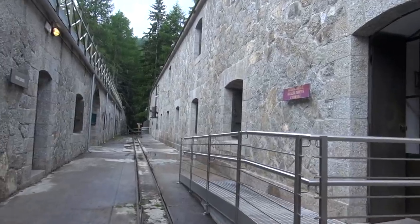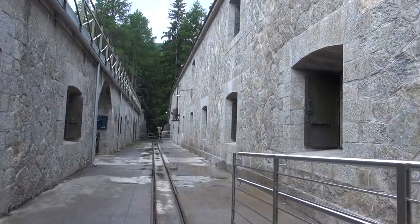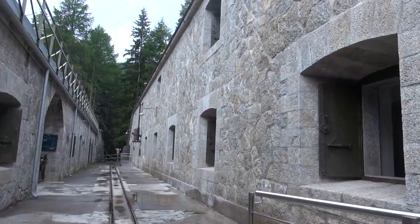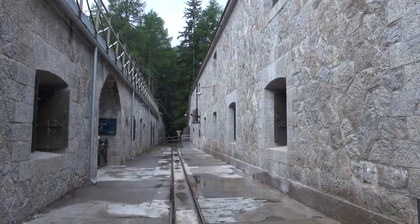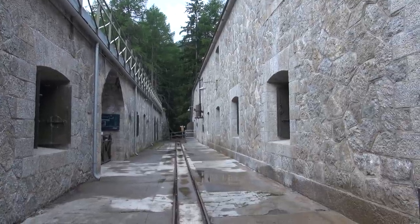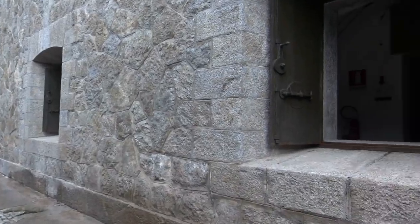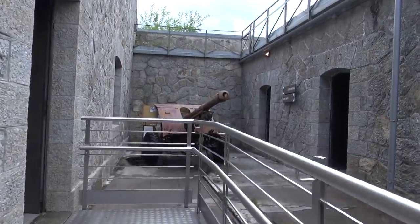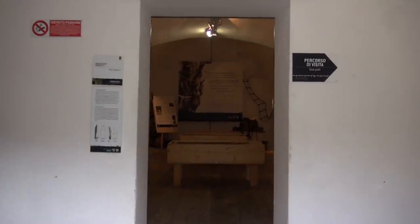This is just so gorgeous. You see all this cement and rebar. This is beautiful. But this was built in stone and cement. A large block of stones covered with a thick layer of cement. Was there steel in the cement? Yeah, there was steel, so there was rebar as well. Because that was a big problem for the World War I forts in Europe. They did not have steel, and that was a big problem.